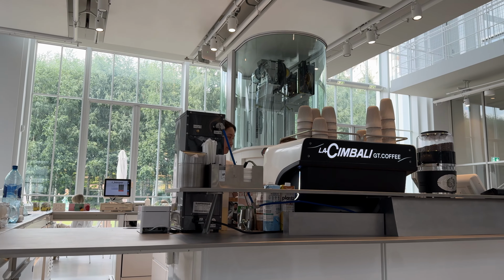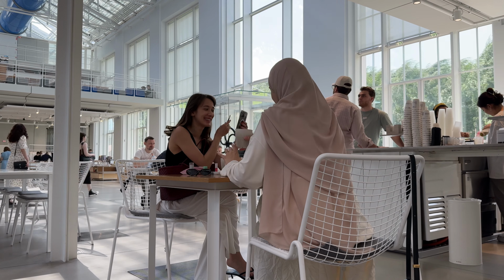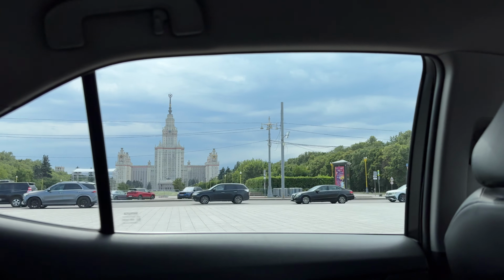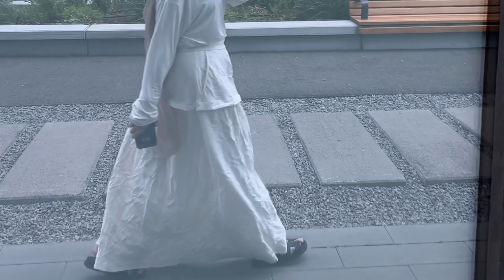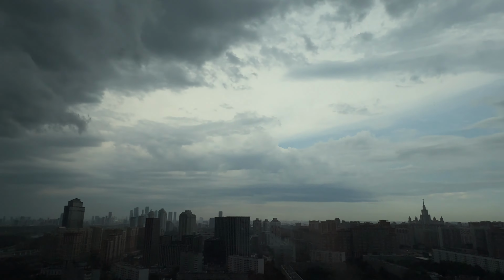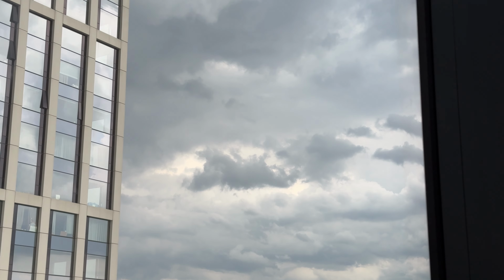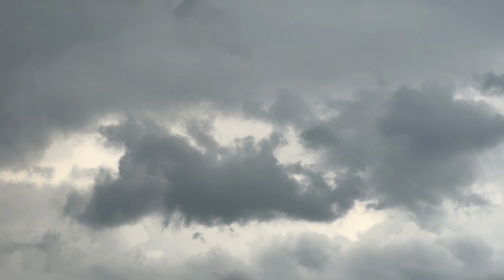We're done with the shoot, going to grab lunch and chit-chat. I got fish and chips, it was quite good. It's windy and cloudy today. I think it will definitely rain. This looks like an inverted horse. Can you see it, guys?